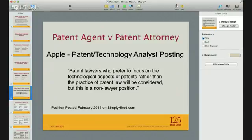But just to illustrate this difference, Apple, because everyone's heard of this company before, posted a position, I guess it was about a year ago now, where they wanted a patent/technology analyst. And they specifically said in there, quote, patent lawyers who prefer to focus on the technological aspects of patents rather than the practice of patent law will be considered. But this is a non-lawyer position. So in other words, there are positions out there for patent agents, non-lawyers that work in the field of patent law. Apple is one example where they were very explicit that apparently it must be confusing to not only non-lawyers but also to existing patent lawyers about the distinction between these positions.